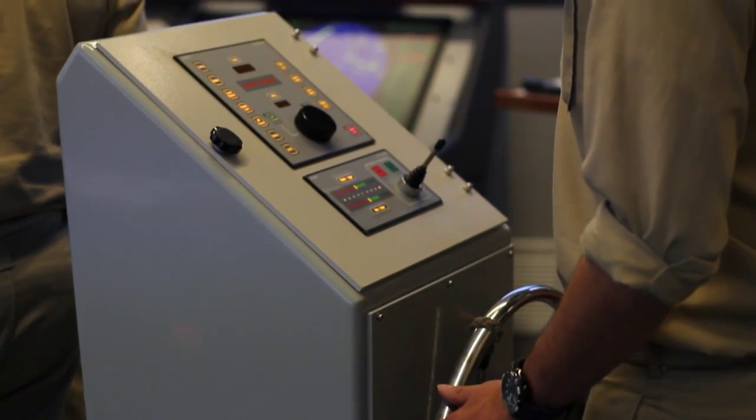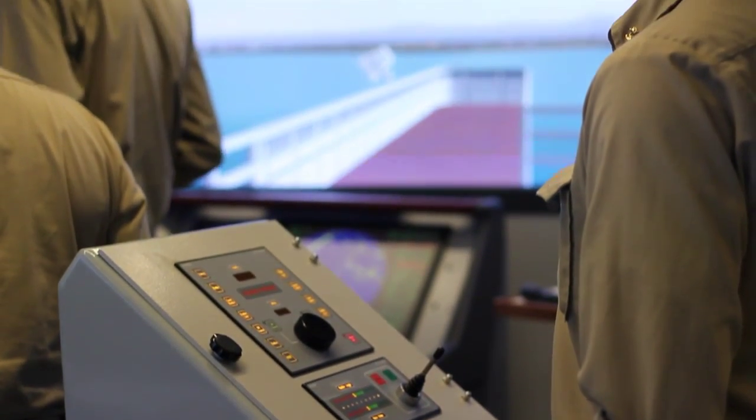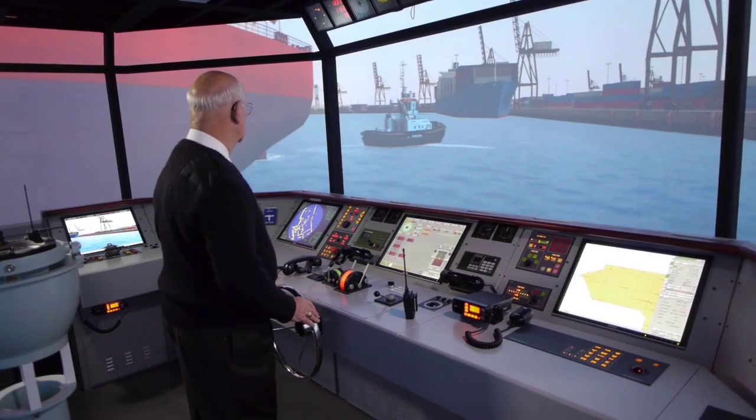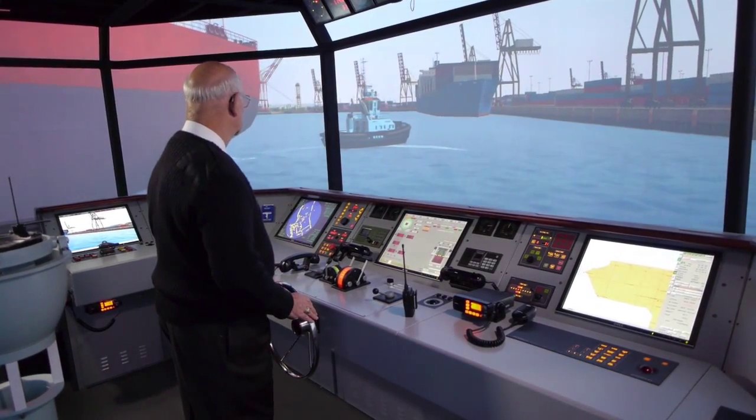The Simulation Center is such a great training and educational tool for not only our cadets but our commercial clients as well. So some of the most unique projects that we've done to date are when some of our local ports up and down California have wanted to consider changing the configuration of their ports. And it's amazing what can be done in the simulator.